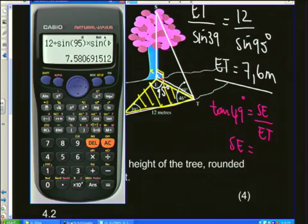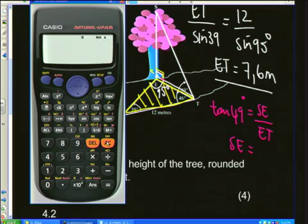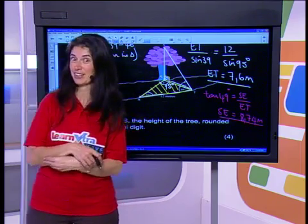So we have tan 49, and we're going to multiply it by 7,6 to give us 8,74. And that would be meters, that would be the height of the tree. That's how tall that tree is. And I think, let's take a quick break so we can look at the challenge question. Well, Mindsetters, we'll see you after this break.